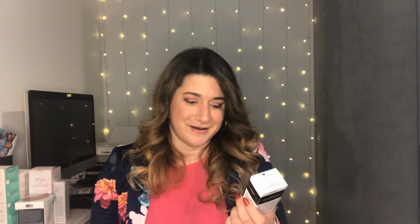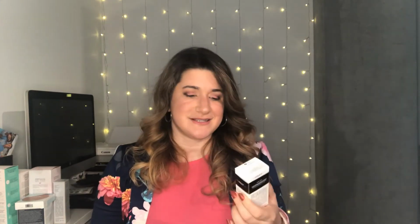So one of them is their hyaluronic acid. I've been using this one. I like this one a little better than I like the one from, sorry, I'm blanking, The Ordinary. I just like the consistency a little bit better, so I've been going with this one rather than the other one.